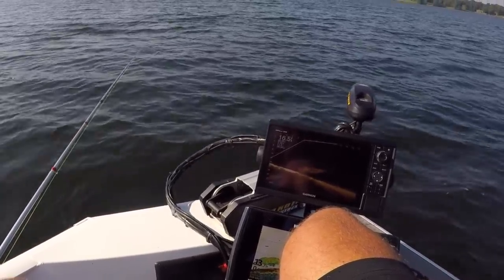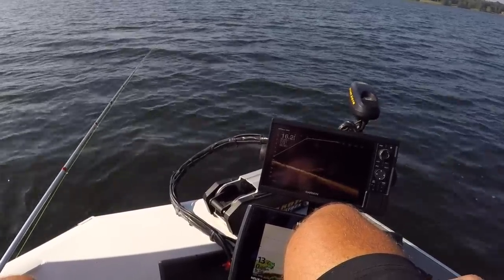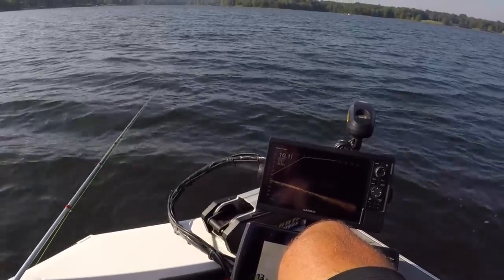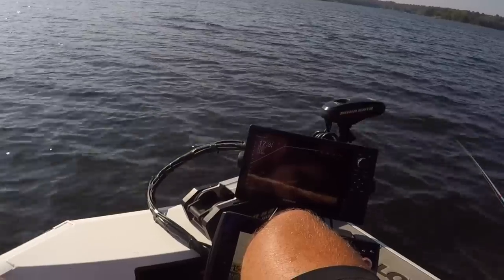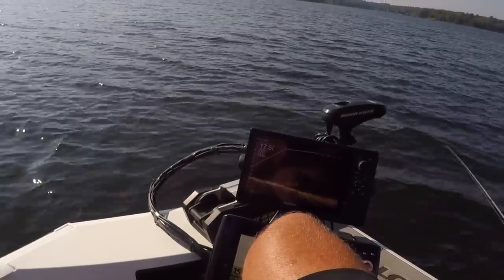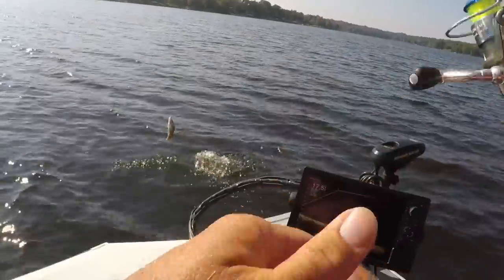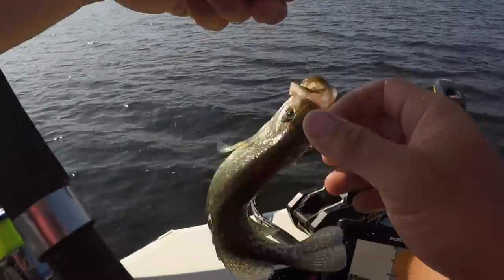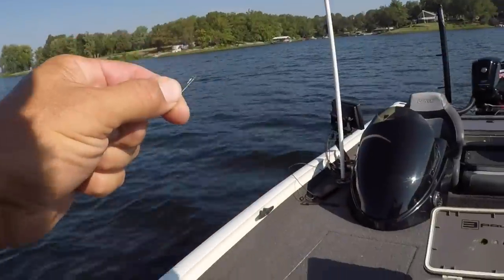I am playing with a huge minnow right now. They're gone. I did not mess around. There it is. I think he's got it. Yep, he's got it. Great day. I appreciate it. That's a good fish.